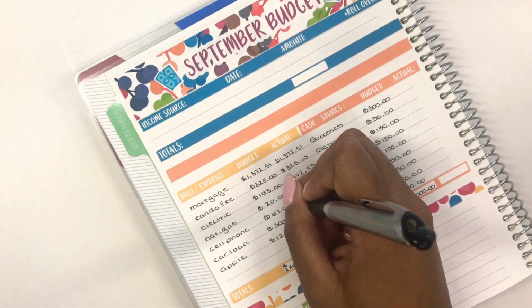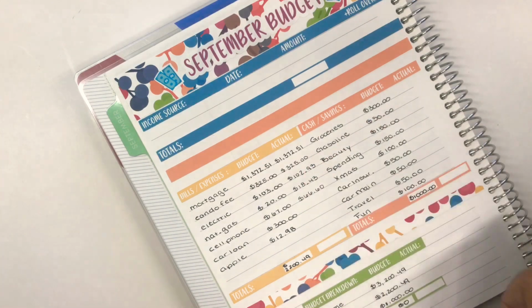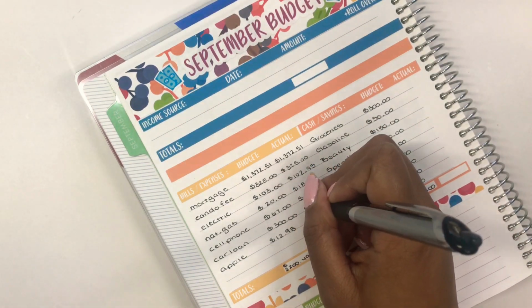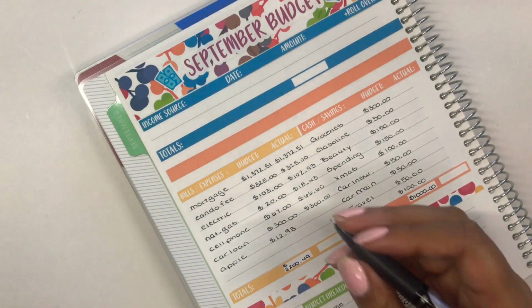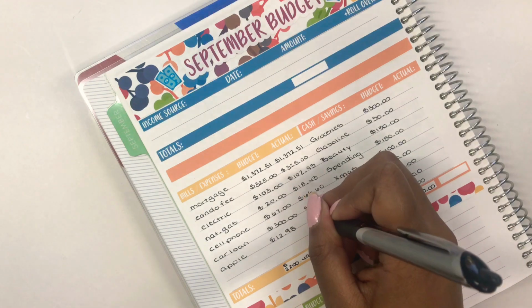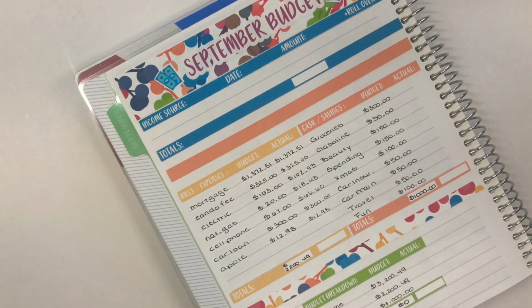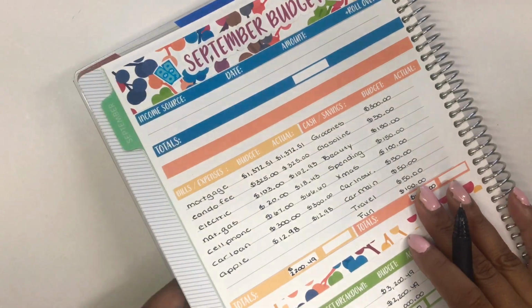My cell phone was $66.60. Car loan is always the same at $300. And then Apple, of course, which was $12.98. I think there's at least one thing I want to add to this, but we will get to that. So no worries there. Let's go ahead and check in on our cash and see where we're at there.